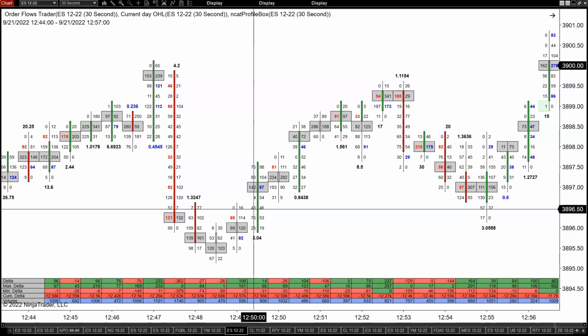I'm not necessarily so concerned with multiple imbalances, because I know there's going to be multiple imbalances in pretty much every single bar because there's a lot of volatility. But what I like to look for on volatile days or volatile situations is stacked imbalances, because it's often the result of a big order hitting the market. Buy me 750 E-minis, sell me 1,200 E-minis, boom.